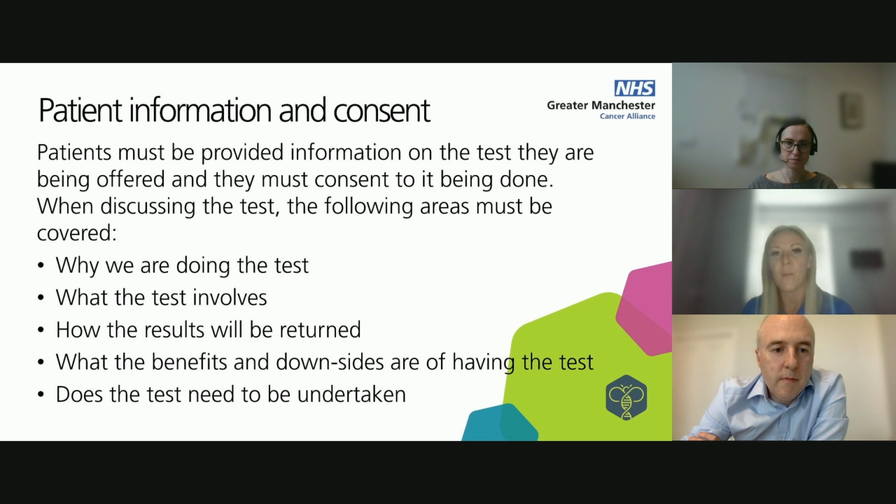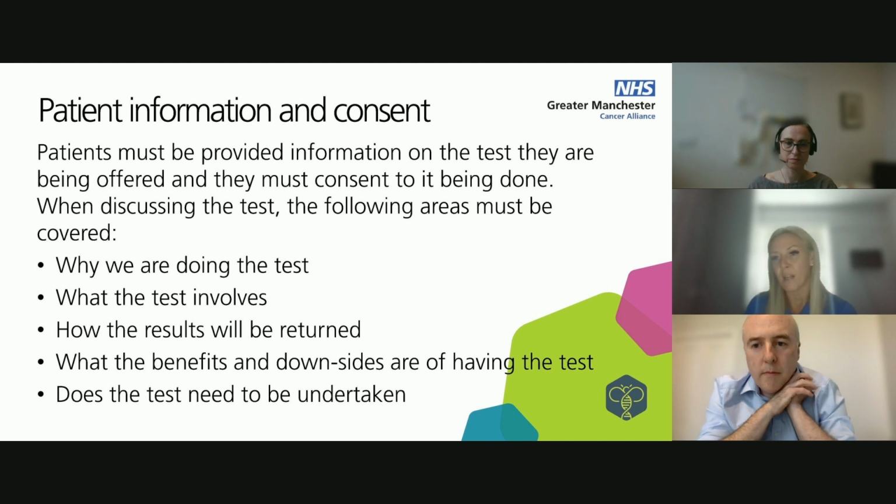As with anything, patients must be provided with information on the tests they've been offered, and they must consent to this being done. We need to look at the areas we need to inform them about, and that would be why we're doing the test in the first instance, what the test itself actually involves, how the results will be returned, and what the benefits of having the test are to the patient, and also what the downsides of having the test are.